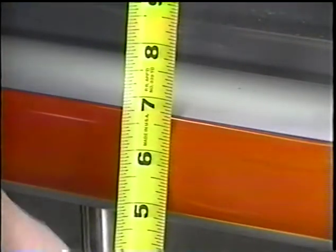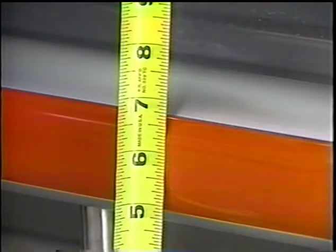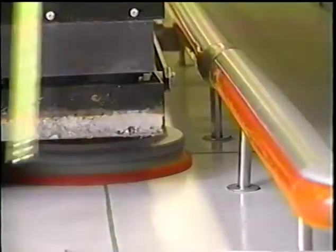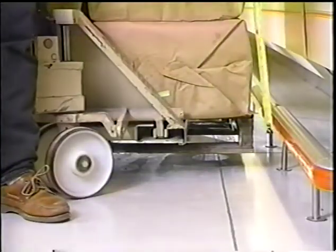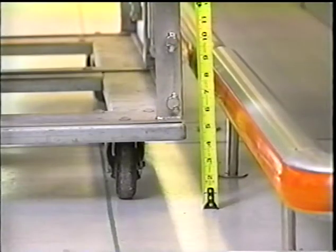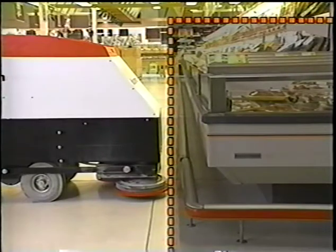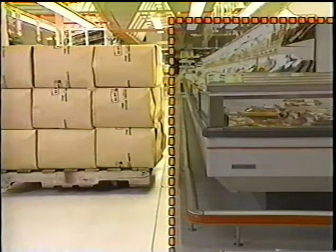CartStop stands between 5 and 8 inches off the floor. That's the distance from the floor to the base frame of every shopping cart. Every floor scrubber, every pallet jack, and every dolly is exactly the same. 5 to 8 inches off the floor. CartStop in front of fixtures creates a kind of impenetrable perimeter zone that nothing can get past. No shopping cart, no floor scrubber, no dolly, no pallet jack.